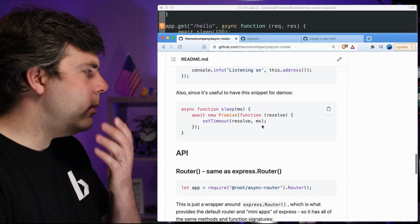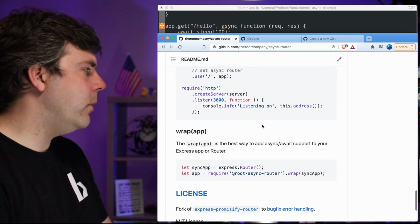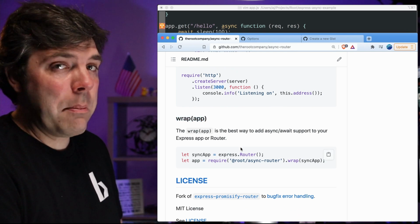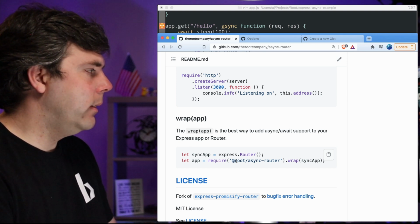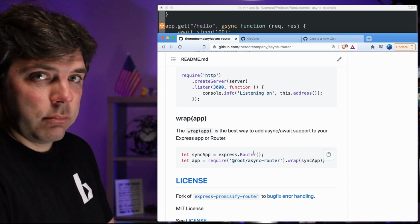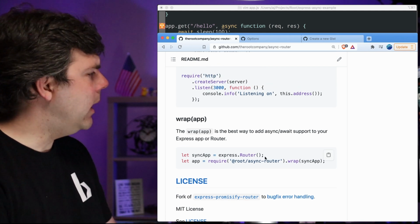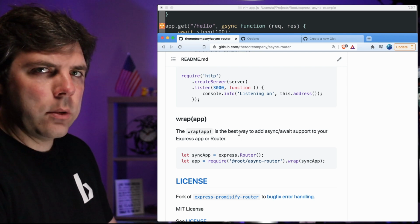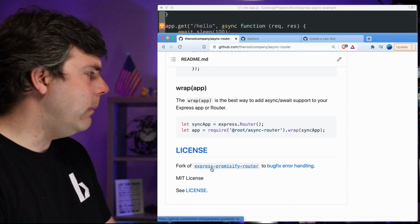But for kind of testing and debugging, there's also the ability to wrap, or in some cases, you want to wrap an existing instance of a synchronous express router. You can do that like so. It will not change the existing routes when you wrap it. That's important to know.